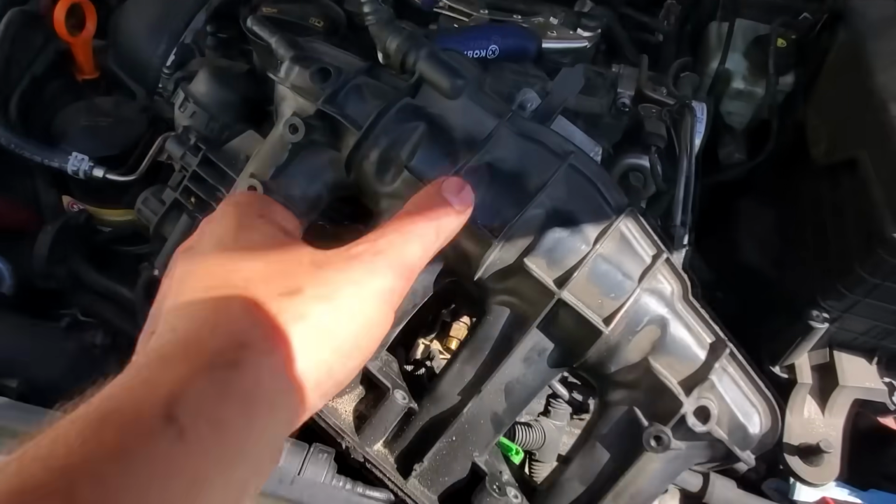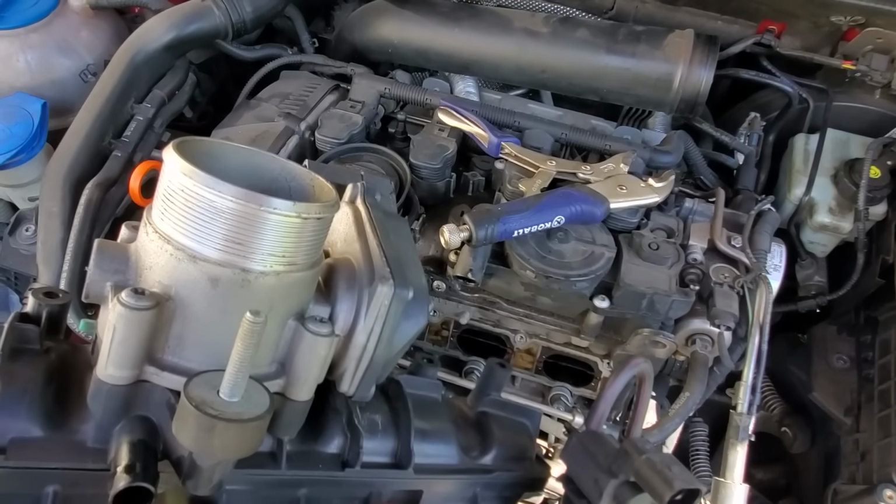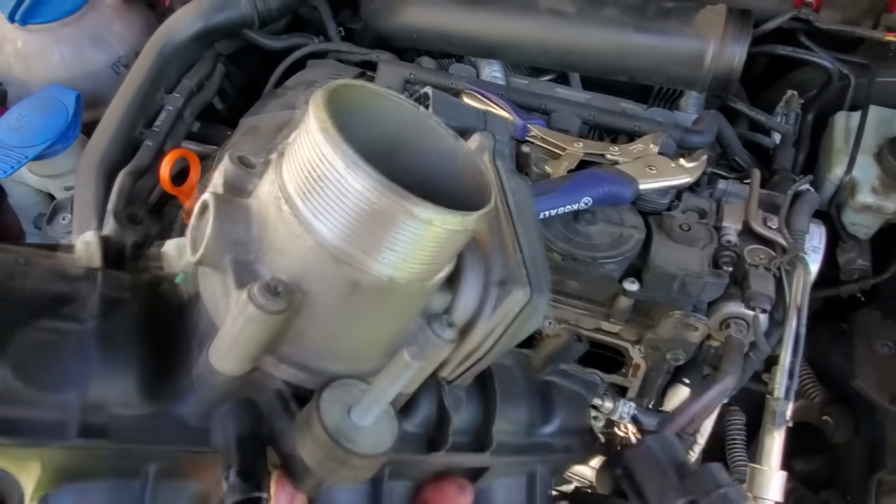With those two screws out, wiggling this around a little bit, here's our intake manifold. I left the throttle body attached. That's the easy way to get this out, and then we'll just attach the throttle body to the replacement intake manifold over there when we're ready.